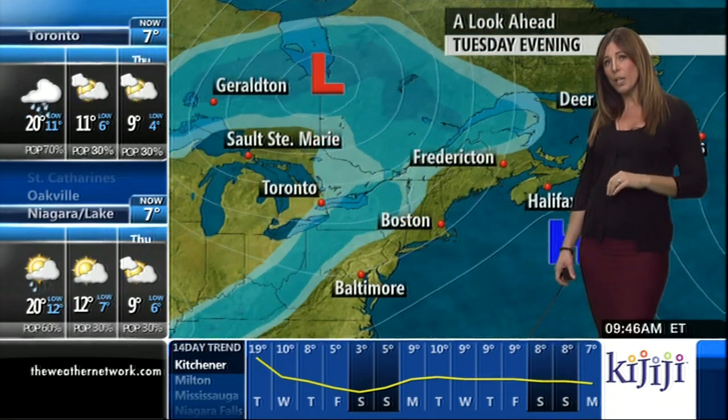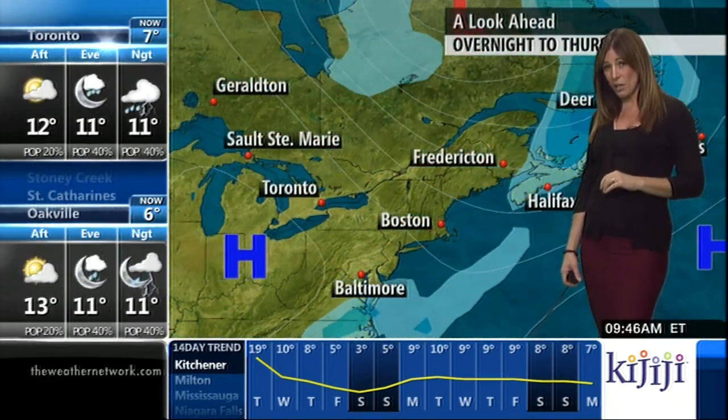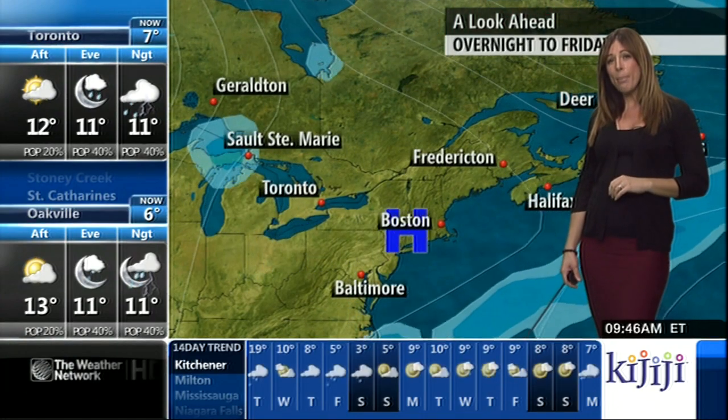Behind this cold front, temperatures are going to cool down significantly. We're talking seasonal or slightly below. And then we've got high pressure. So we'll see a little bit of sunshine for Wednesday, Thursday.